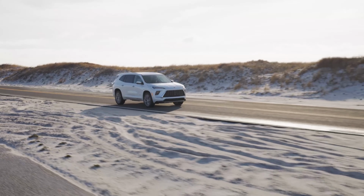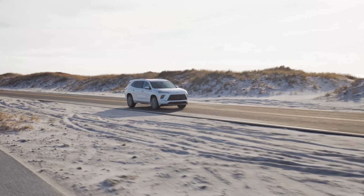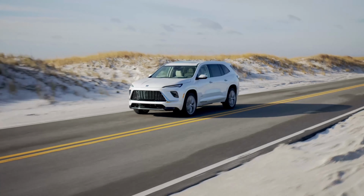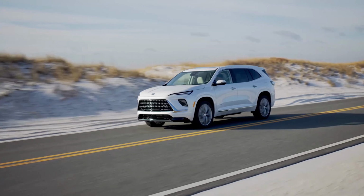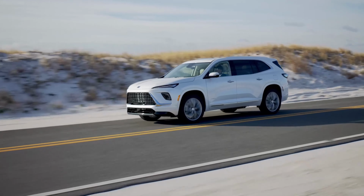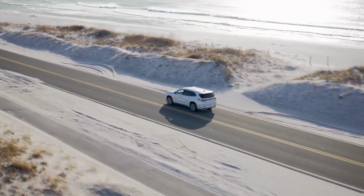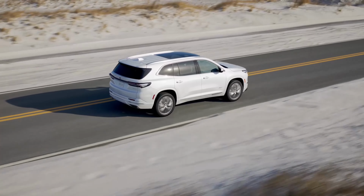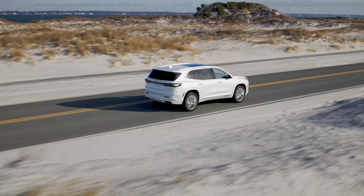Anyway, you do get a lot of safety tech as standard, like blind zone steering assist, intersection automatic emergency braking, traffic sign recognition, lane keep assist with departure warning, as well as automatic crash response. The base Enclave is riding on 20-inch wheels. It comes with something known as quiet tuning, which helps to prevent unwanted road noise from entering the cabin.